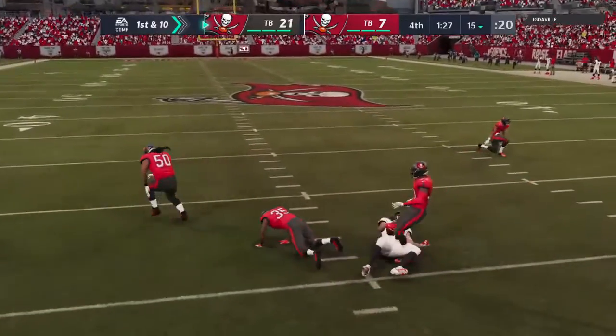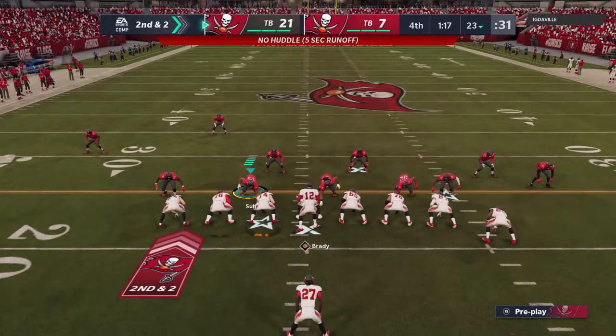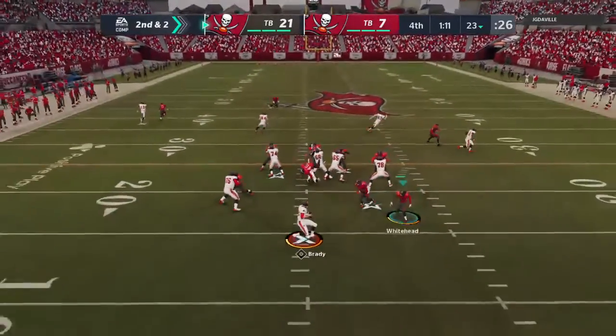To Evans on the slant. And they'll get him down after a pickup of 8. Second and 2. More muscle up front for this second and 2. They've got 3 tight ends out there. 23-yard line.